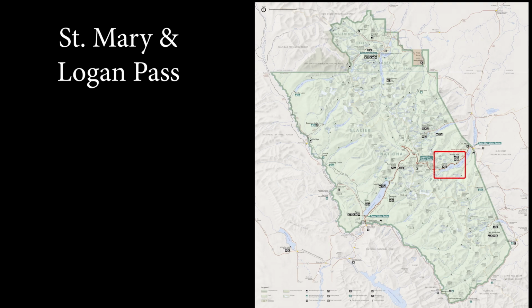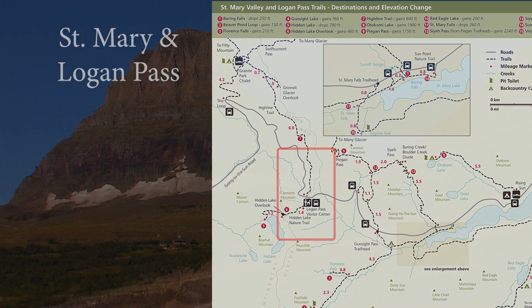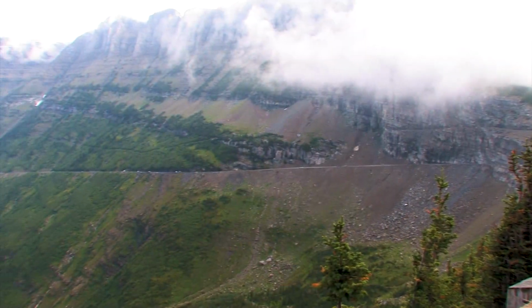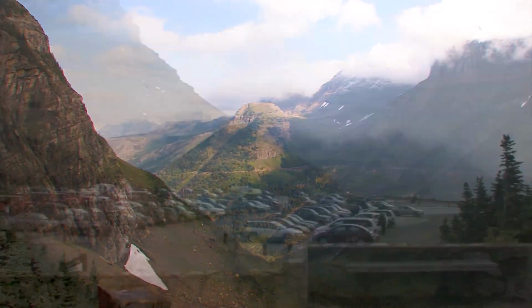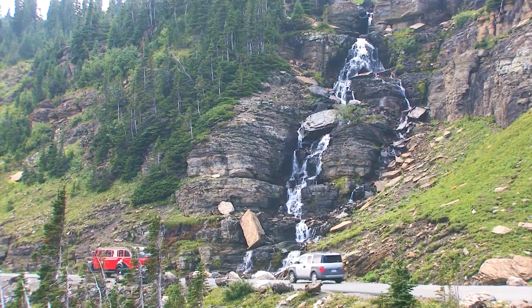Now take out your St. Mary and Logan Pass map. I'm going to start at the 6,647-foot Logan Pass. It's at the top of the Going to the Sun Road. For many, this is the highlight of their Glacier trip, so the parking lot fills up early. Consider taking a hiker shuttle or red bus to get here.